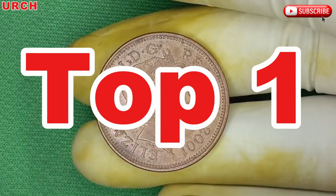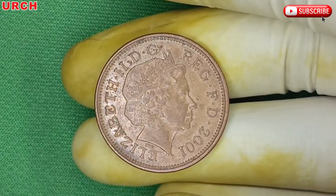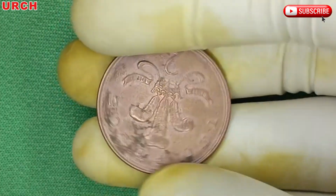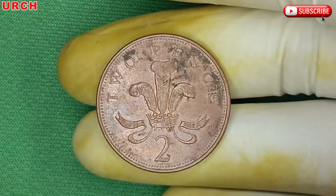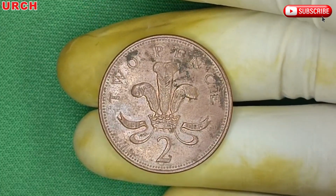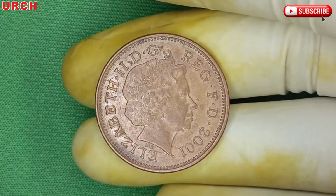Top 1. Today, we turn our attention to one such coin, the United Kingdom Elizabeth II 2 pence from the year 2001, a piece that holds a special place in both history and the hearts of collectors. At face value, it may appear to be just another coin that once jingled in pockets, slipped into vending machines, or lay forgotten in kitchen drawers. But as with so many legendary coins, its story is far greater than its modest denomination. By the end of this journey, you'll discover how this humble 2 pence has become one of the most astonishing rarities in the modern coin market, commanding a value that reaches an extraordinary $22 million.